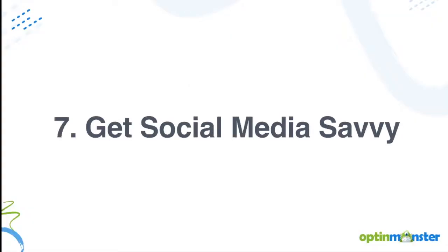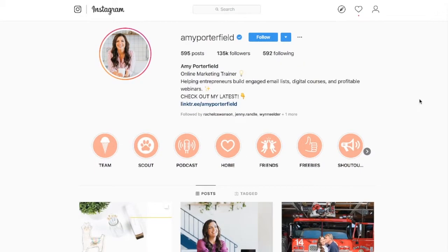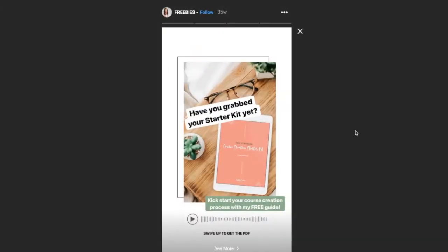Step 7 is to get social media savvy. Social media is one of the strongest ways to drive traffic to your blog, so make sure to have a presence on Instagram and Facebook and add content there.